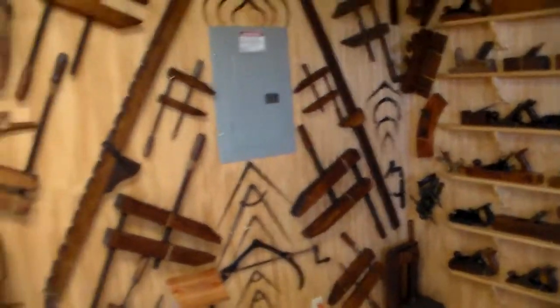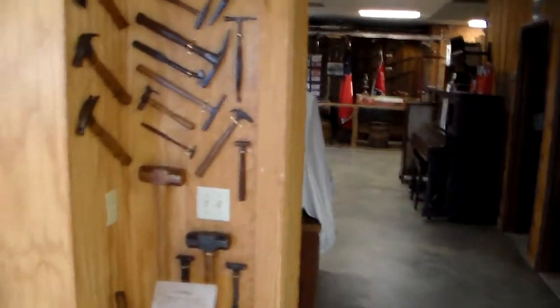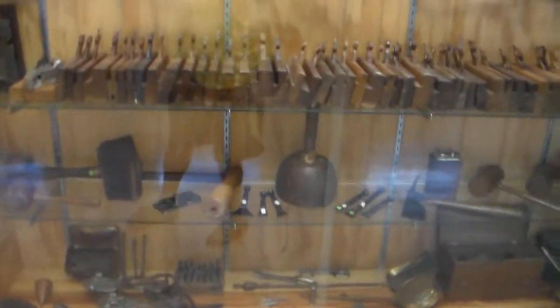Vices. Clamps, hammers. This is going to be more precision tools in here. Lanterns. Just incredible stuff. Incredible stuff. Okay, here we have some sabers. This is donated, but it doesn't say what era they're from.